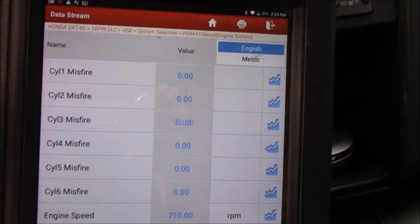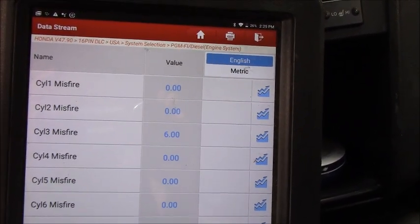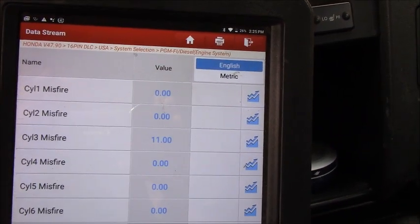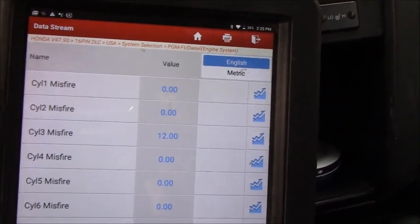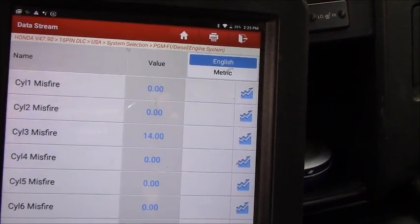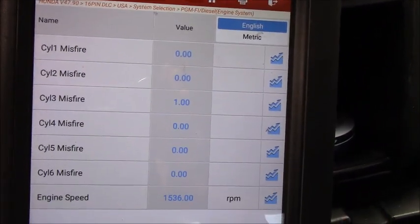Keep counting misfire. 0 now. Start over on the cycle. 7, 8, 9. What the heck, look at that. That misfire? I can feel it shaking sometimes, but not all the time. Okay.